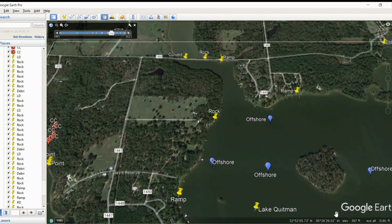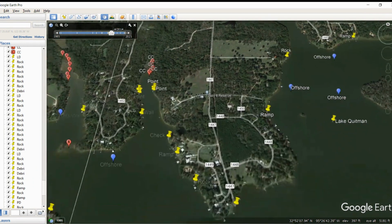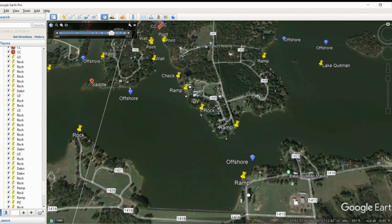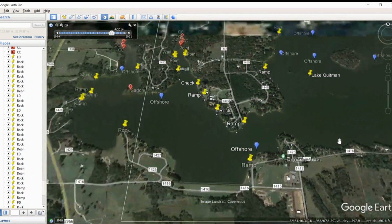There's the underwater island that was out there, the underwater hump. This is out there where that little point came out. There's another point that was up here as well. And then if we scrolled over, you had that underwater point that was here. There's a little ridge that was going over there. And then you had another point that was here as well. So that was really all we found from the offshore spots.